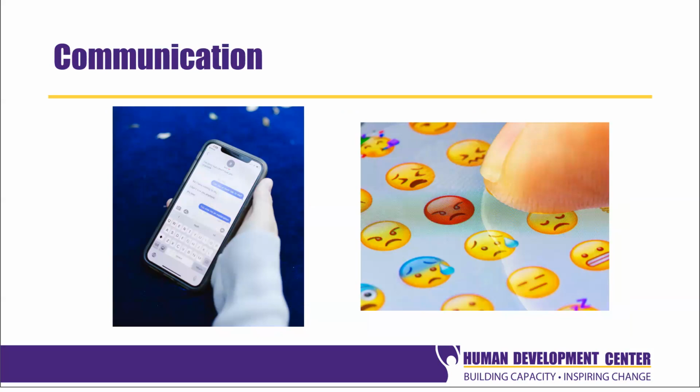Communication. There's so many different forms of communication that we use on a daily basis, whether it's text message or whether it's using emojis to express how we feel. That's just another visual that you can use. I mean, students do it in the classroom with different emotion pictures. We use it through emojis.